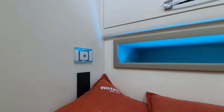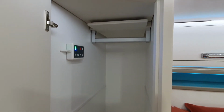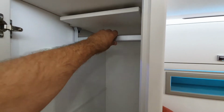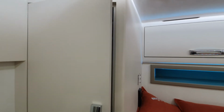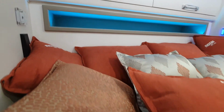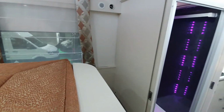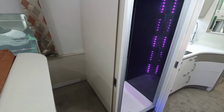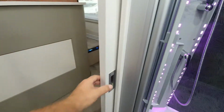Clever, huh? And not just that one, there's some more. Deep drawer, and not drawer, what do you call it? Wardrobe. And this thing comes out like that. So if you wanted to close this part of the bedroom off from whoever may be up front, you can do that via this here. But I'll tell you what, we'll do it from this side.